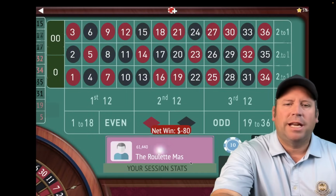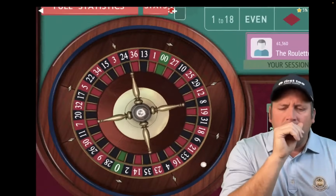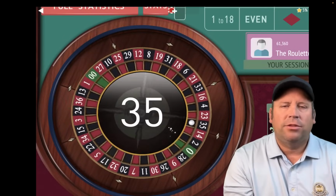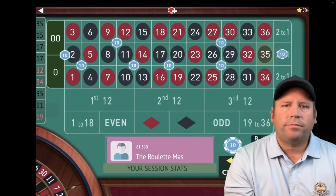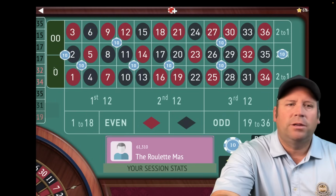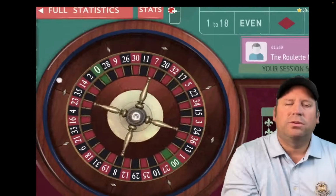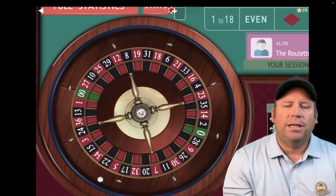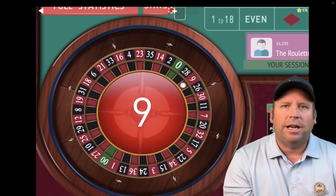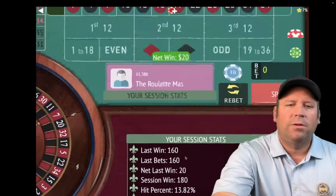And there's a loss at 80. So we're going to rebet and spin. Here we go. That's a 35 black. That's 2 losses in a row. So we will increase by 1 unit. And now those 10s are 20s. And let's see what we get here. That's a 9 red. That's a $20 win. We'll take it.